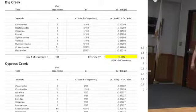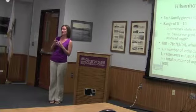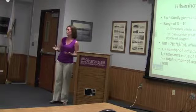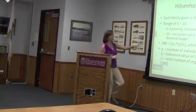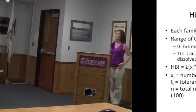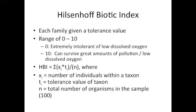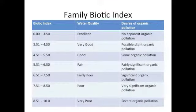And then the Hilsenhoff Biotic Index. And this was the main one, and this is probably the easiest one and the one I'd use most often with my students in the class. You have to identify the bugs, and they each have a tolerance level. And then you just basically calculate. I love how you look at that, and I know my kids would freak out, but there's nothing special about that. All you're taking is the sum of each bug, how many there are, times its tolerance value, divided by how many there were. I have the example which we already saw, so we'll just use mine. And then you get that number, and then there's where it falls into.